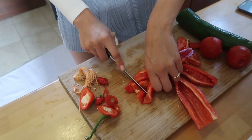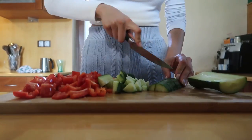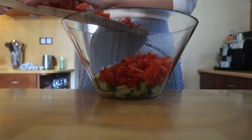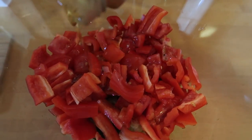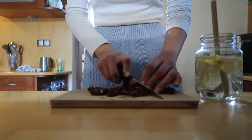For the pasta salad, I cut up pepper, tomatoes, cucumber, added some pea sprouts and sun-dried tomatoes, and I seasoned it with the sun-dried tomatoes oil, salt, pepper, oregano, garlic powder, and added some extra olive oil.